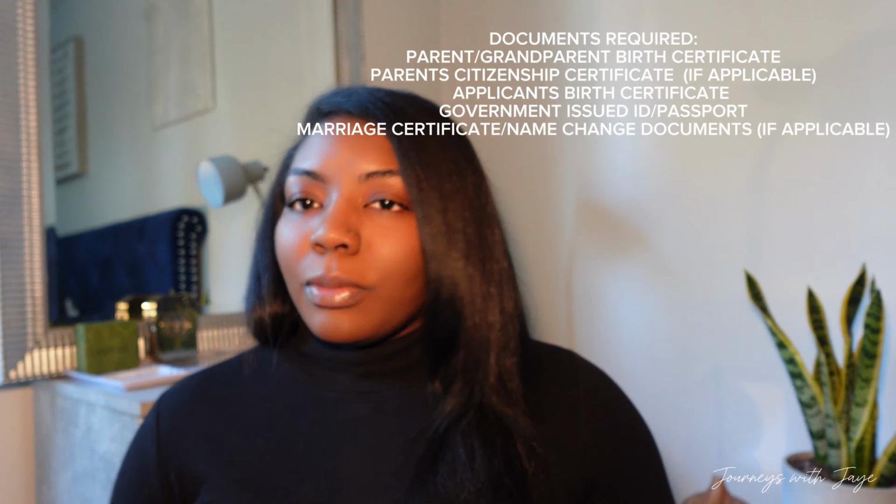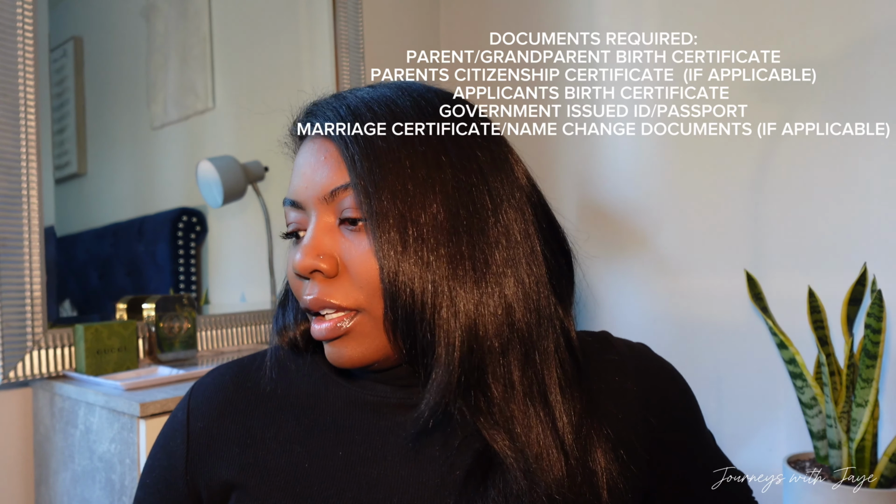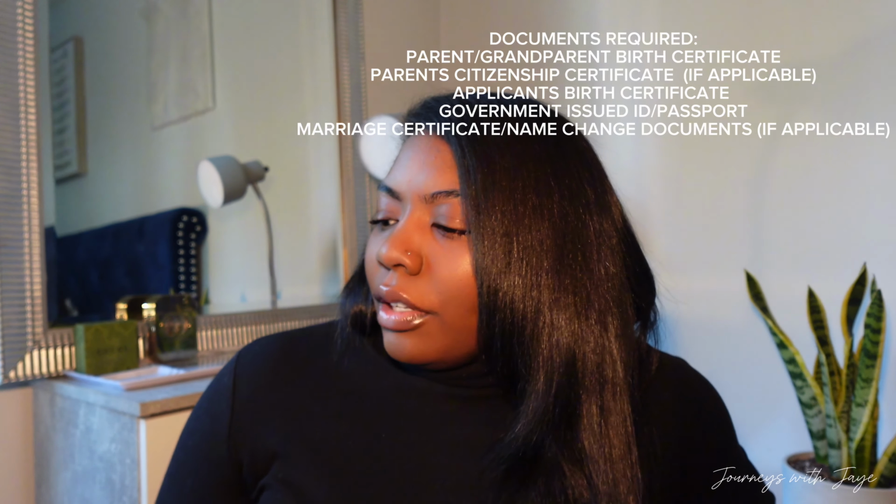So I have my notes here, and I'm going to walk you through the things that you need to get this process done. First, you're going to need original documents: your Jamaican parent or grandparent's birth certificate. You'll also need their citizenship certificate if that's applicable to you. You'll need your birth certificate, and you'll need your passport. Whatever country you're coming from, you're going to need your passport. Once you have all these original documents together, you're going in the right direction.